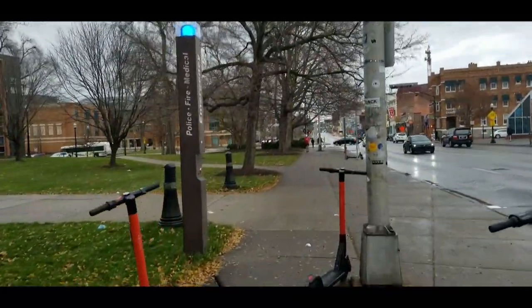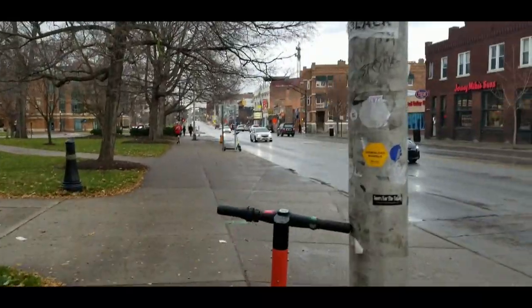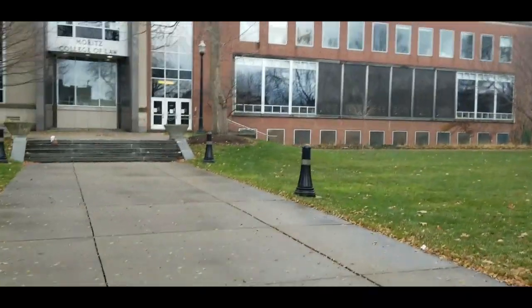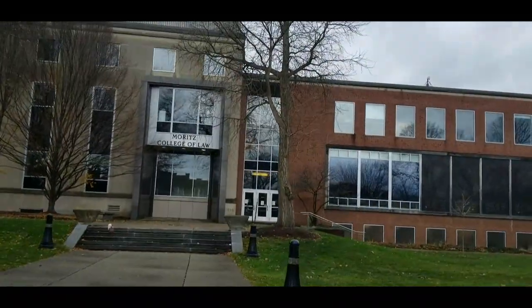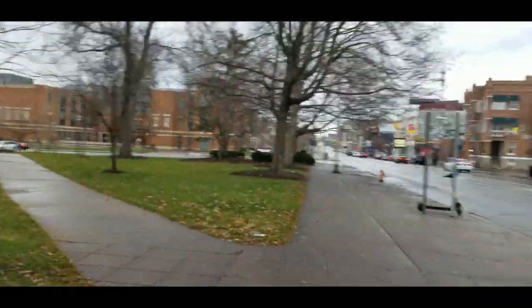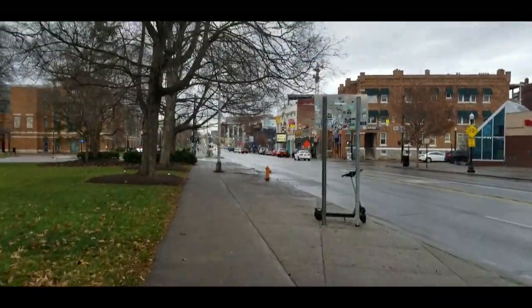But off campus, there's the fraternities. There's some of these older apartment buildings. There's some newer, nicer condos. A lot of options. Here, as we get close to the main entrance of the campus, you see the law school here, the Moritz College of Law. It's a good law school for a state university. It's a very good law school.